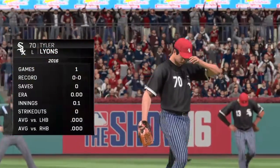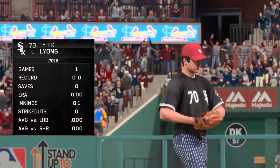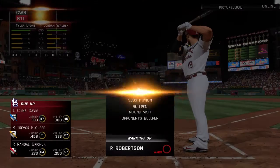Tyler Lyons now pitching for the White Sox, trying to finish this one off here in the bottom of the 9th. Number 70, Tyler Lyons. Now playing center field, number 9.